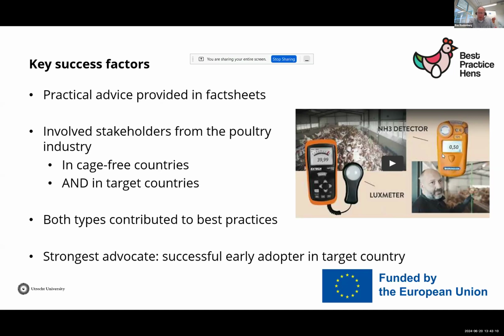Here in the picture, with the environmental monitoring, is a farmer from Spain who was really very excited to explain how he was managing his flock and how he was making use of different tools on his farm. And those were actually the strongest advocates that we could find, successful early adopters in the target countries. So I think that's really important to take along.